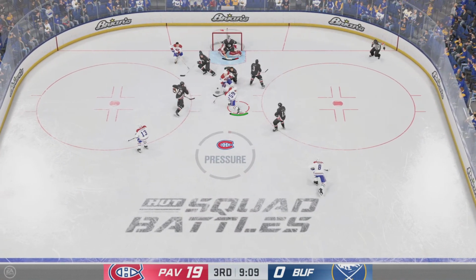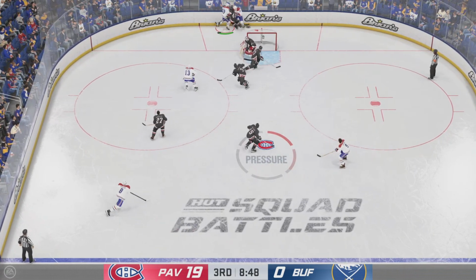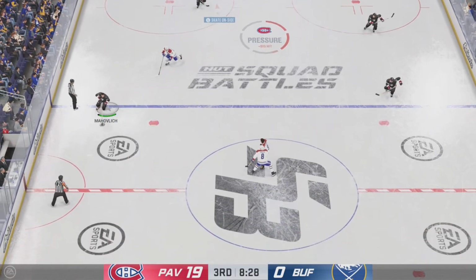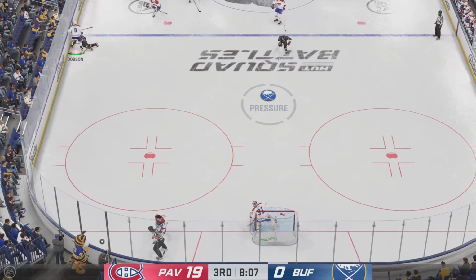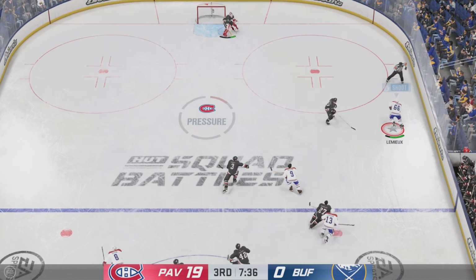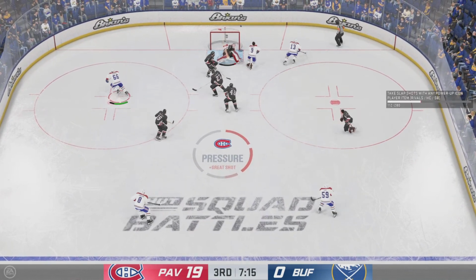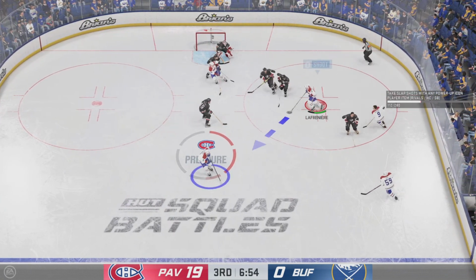Yossi's got it in the corner. Big time stop. It's always a challenge to make a save when there's tons of traffic in front of you, but he does a great job of tracking, staying dialed in, and makes the save. The Canadians scoop it up along the boards. Richard's taking it from his own end. Lemieux's got it in the offensive zone. Oh, a spectacular save right there! Wow! Unbelievable. I mean, it was all but in.